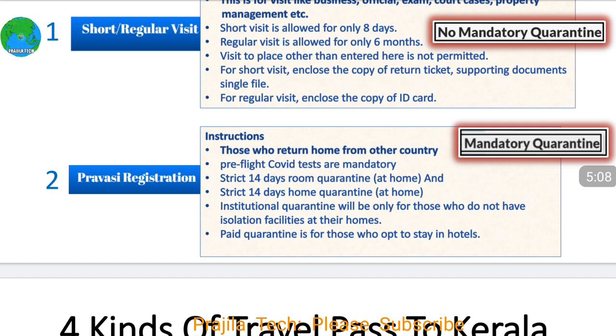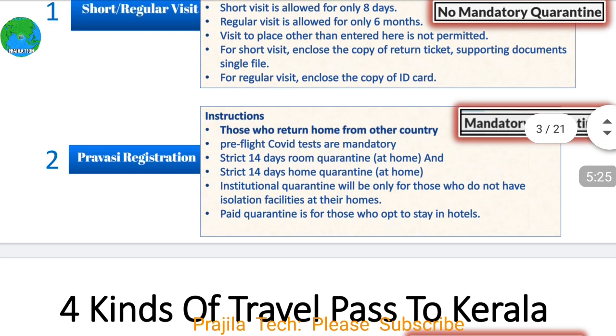And this is applicable for those people who are there in your home already. So no one should come out. This is a strict rule, so that others are not getting infected if in the worst case you are infected. Now there is another option for this. For example, suppose your home does not have such facilities, you can go for institutional quarantine.